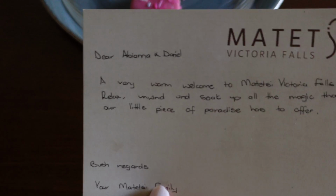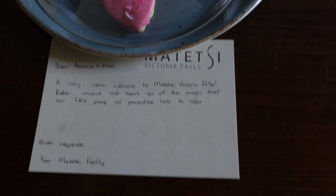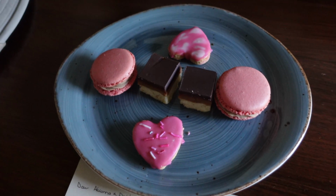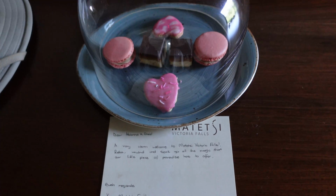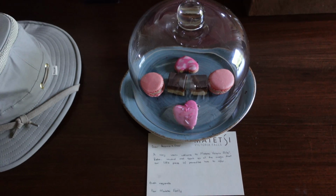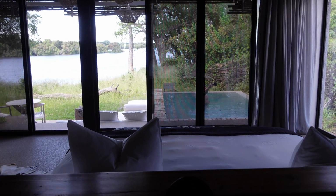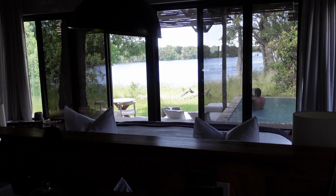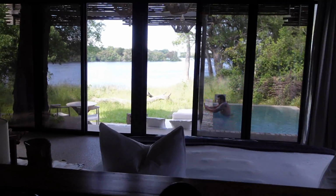Little card with beautiful, warm welcome wishes, and then some amazing little treats, macarons. Definitely have had my fair share of treats, but wow, you can smell the sugar, how amazing and fresh these are. The food is just phenomenal here. And then the view, Daniel's already in the pool, probably videoing for his own fam and social media. So I'm gonna get showered up, and then we're gonna go for our first game drive here in Zimbabwe.